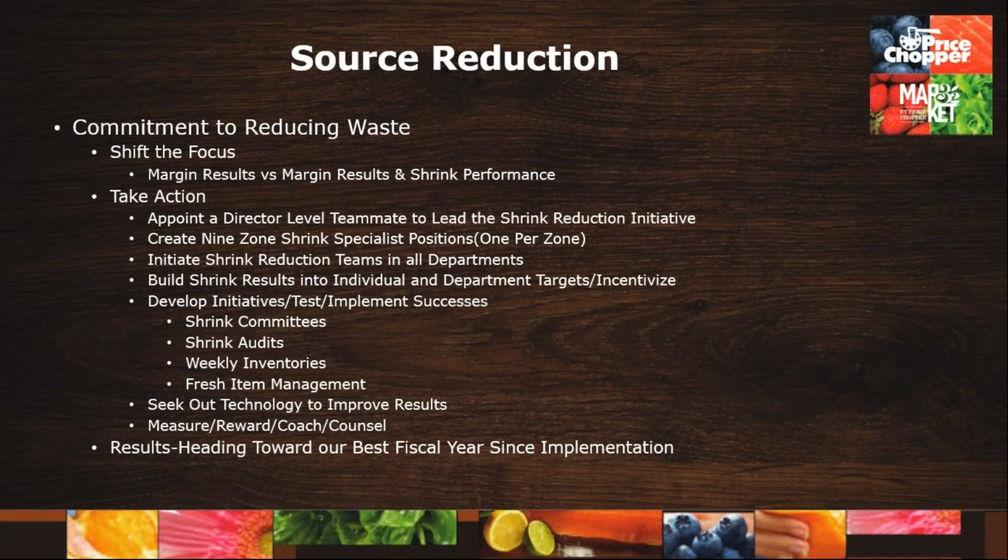A few other initiatives that have been implemented include the formulation of department shrink committees that meet several times per year. We involve all levels of the organization on these shrink committees, including store teammates, the people that are closest to the work. We brainstorm issues and solutions, we test those solutions, and implement what works. We've developed shrink audits that have been put out there in the organization to assist in the execution of best practices.